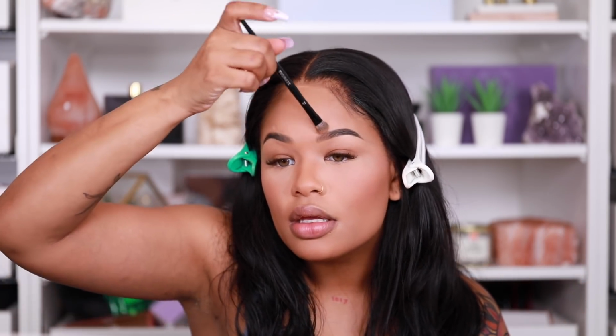But I learned to just blend it out, and then I set with my setting powder. And I set my brows too. And I brush up. And that's how I get rid of that harshness of the concealer. I don't like that look at all.